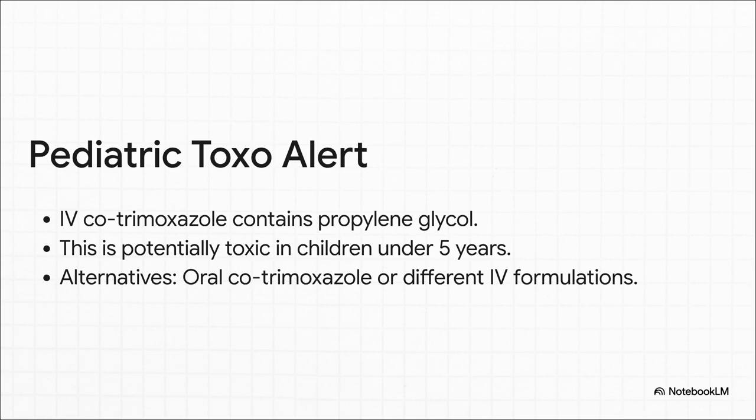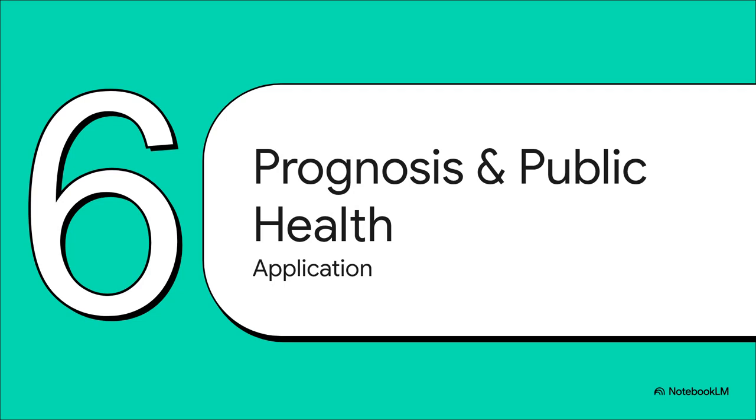And here's another one of those subtle but potentially life-saving details, this time for pediatric toxoplasmosis. So you might decide the right drug is cotrimoxazole, but the formulation of that drug could be wrong. See, the intravenous version contains propylene glycol, and that excipient can actually be toxic in kids under 5. This is a critical point that forces you to consider alternatives, like switching to an oral formulation or a different IV product altogether.